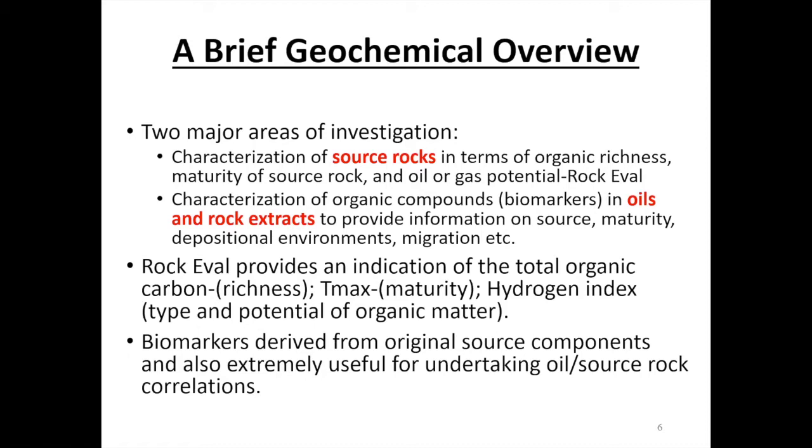And we can look at the distribution of these hydrocarbons to get information about the source materials, depositional environments, maturity, migration pathways, level of biodegradation, and so on. And this is something that was initially developed back in the 1970s and has continued to develop since that time. And we still find new compounds in oils and source rocks today that we can use to assist in providing additional information on the origin and the history of the oils.